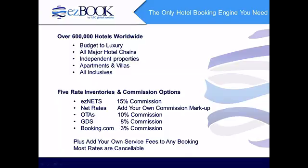You also have the availability to add a service fee to your bookings, because as an agent, your time is money. Perhaps you're booking a hotel in a city and maybe you're going to add some transfers or make dinner reservations for them. Your time is money, and you can charge a service fee right here on EasyBook at the time of your booking and make yourself some extra money.